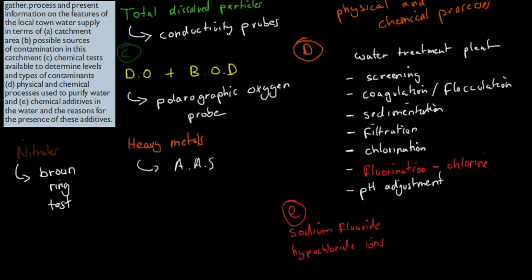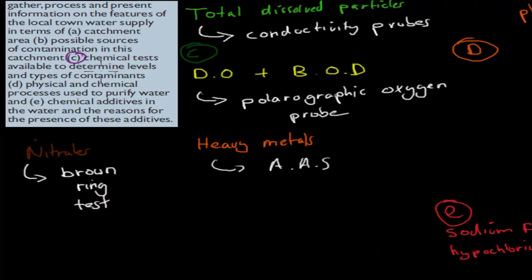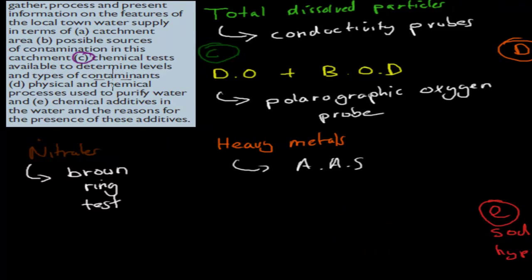Next, the next two, even though they require a bit of detail, we've covered them in the past, so I'll just quickly cover them again. C: chemical tests available to determine levels and types of contamination. So these are the ones we've covered in the first video, CM 5.1, and this was just talking about the different types of ions, different types of pollutions, and what we can use to measure them.